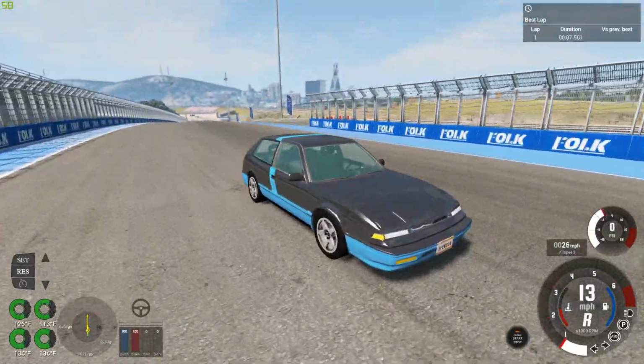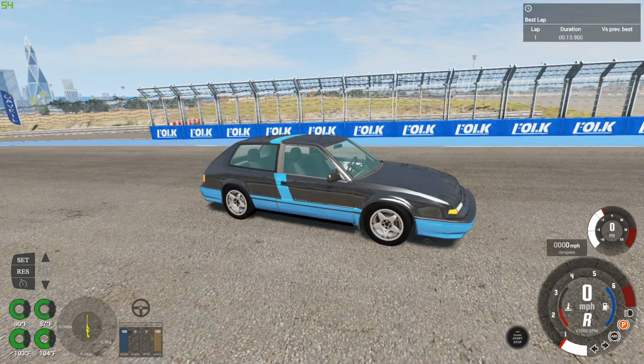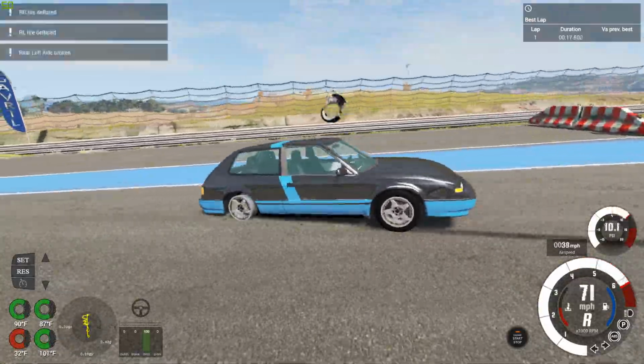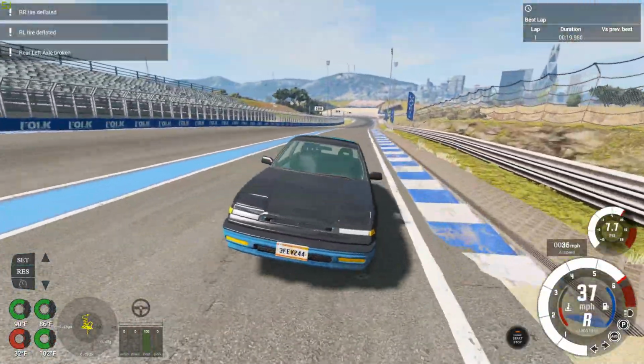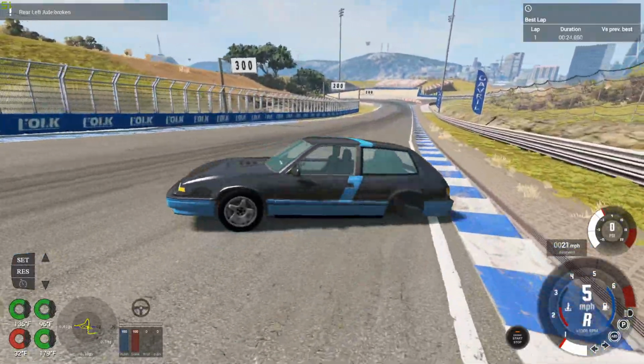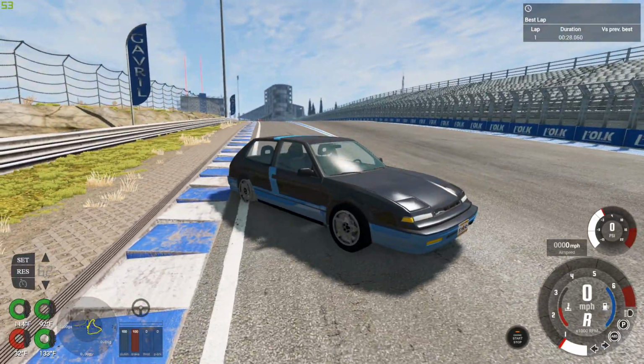Did you just see the wheel spin? Hold up. Neutral, parking brake, reverse, go. What the hell? I don't think tires could go 200 miles an hour in reverse when you touch the gas pedal. How about here?